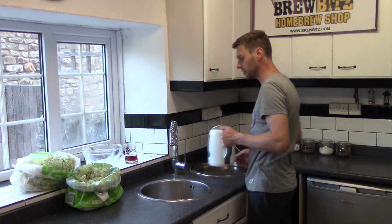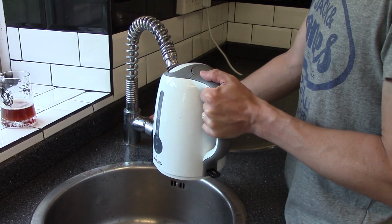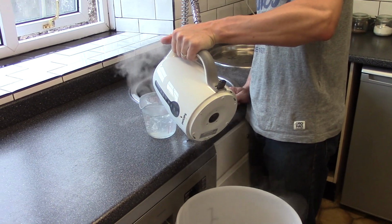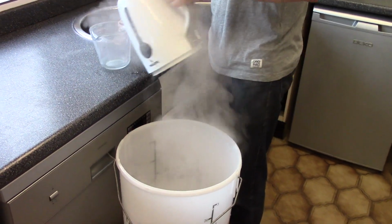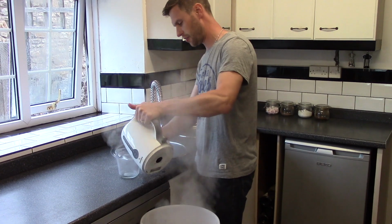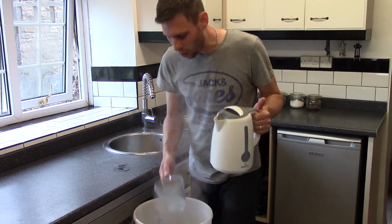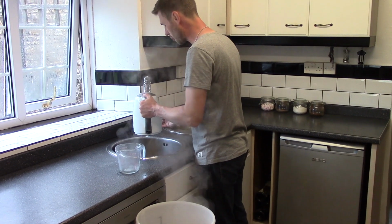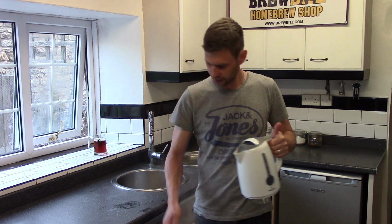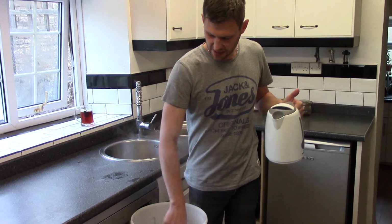And now we need to take our kettle and put it on the boil. We need 8 pints of boiling water. So in goes the first of my 8 pints of boiling water. That's 3. I'm possibly going to get 4 out of her if I'm lucky. I am, that's 4. Oh wow, the smell that's coming off of here is amazing. Right, needs to go back on for another 4 pints. Right, so this is pint number 7. And lastly, pint number 8. Okay, so that's our 8 pints into our bucket.